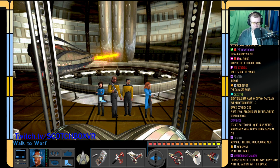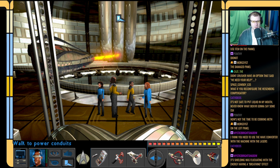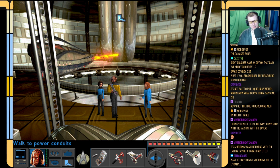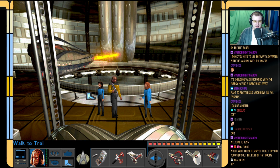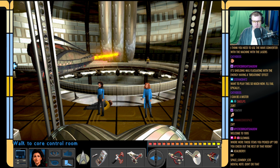I would expect so. I want the wave converter to either deal with this delicate business here. Oh my god, there's a walk to power conduits thing at the top. Jesus me. Right, obviously don't do that, because otherwise you'll get murdered. And we can't beam back to get other dudes. We can't go to the control room, because Worf gets Worfed.